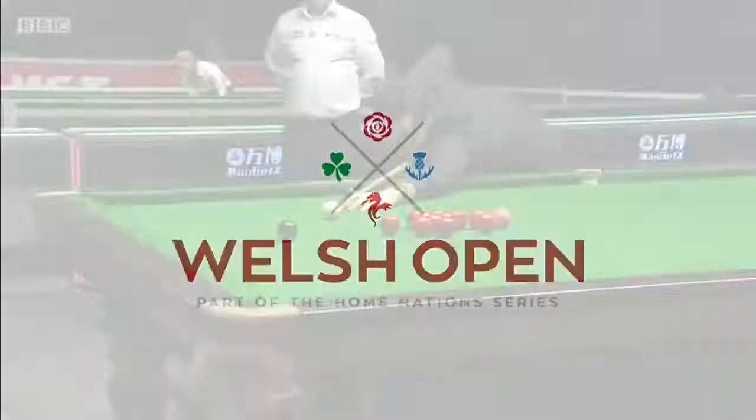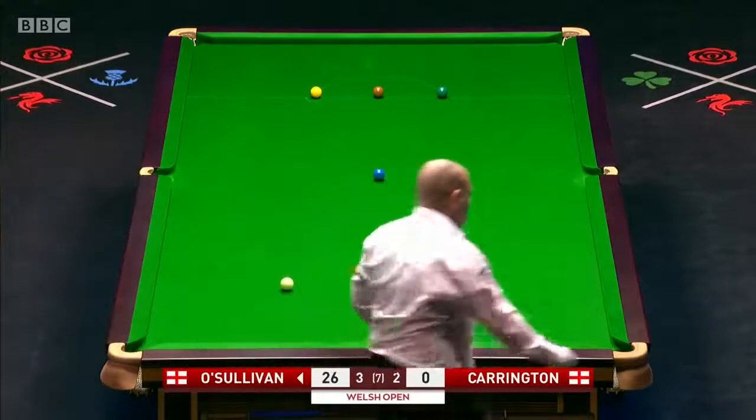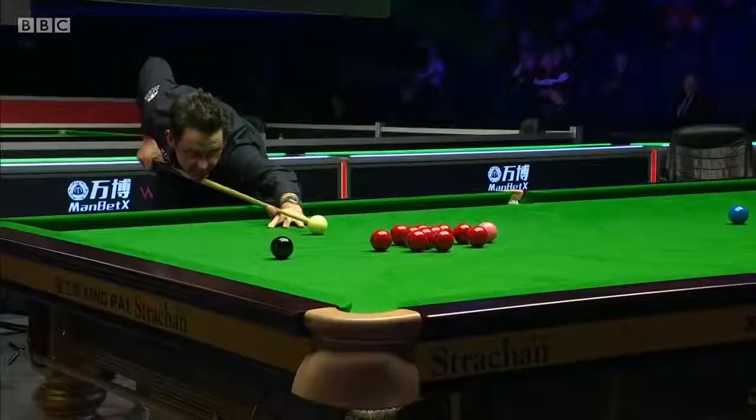Yeah, it sort of stopped Ronnie in his tracks a little bit. It's already bound from the cushion. He sort of stopped dead to see what was going to happen, see if he was going to finish nicely on a colour or not. Well, here's the key shot coming up here, right now.